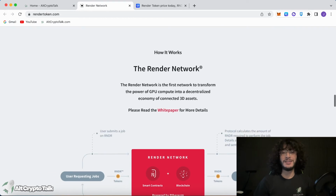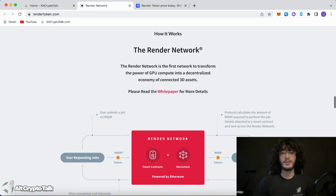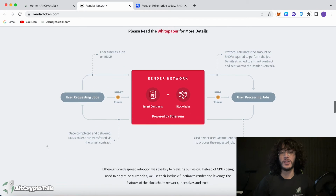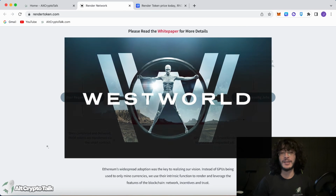Render is completely decentralized, which allows users to connect their GPUs, aka their computers, to the network and then perform rendering jobs using the Octane Render, and has established itself as the fastest unbiased GPU renderer. This technology has even been used by an HBO TV series called Westworld, which I don't know if you've seen or not, but it was actually very popular.